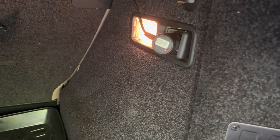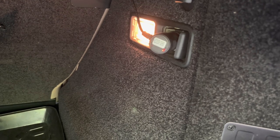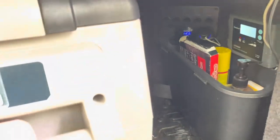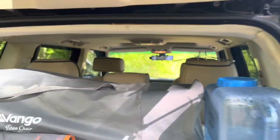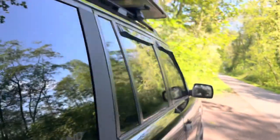There's a 12 volt point that's in the back originally on these, and what I did with that is I connected that up to the second battery as well. So I normally plug the fridge into that, but currently what's in that is the, you can't see it, let me go around to the other side. What that is, a dash cam.